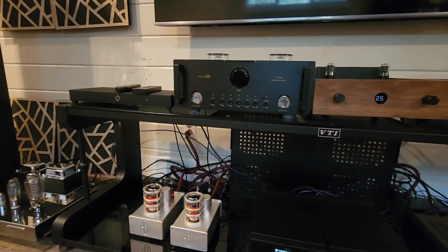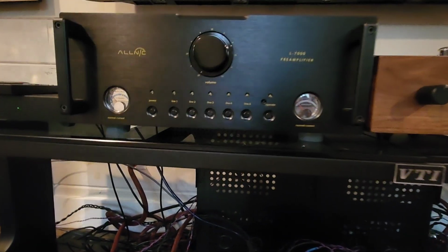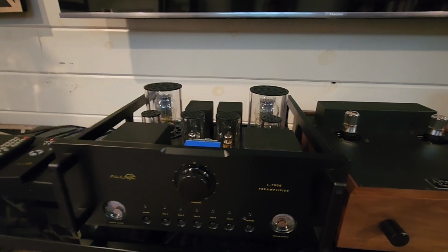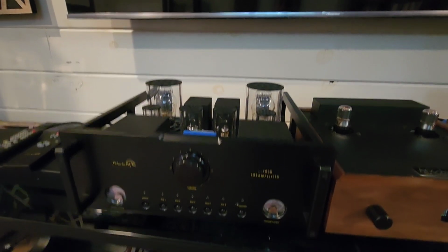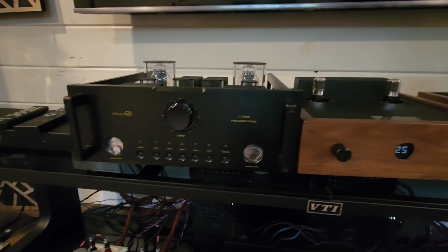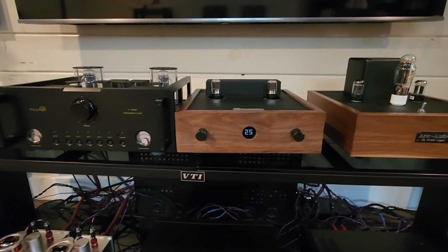Now, up here we've got the Allnick L7000, which is the line stage, the L7000 Allnick from Korea. It uses some 300 Bs, it looks like, on the back, and some nickel iron. Allnick comes from nickel, just the iron. It's special transformers that they use, nickel, whatever, alloy.